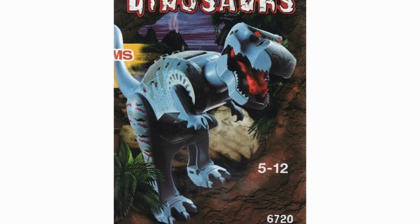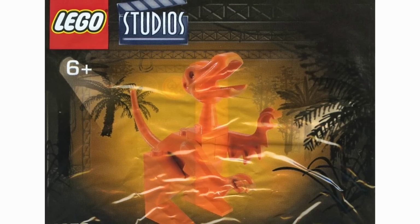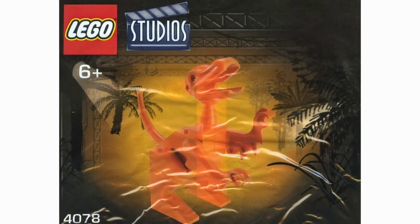You had a T-Rex in the 2001 Dinosaurs theme. This was brick built. It could be rebuilt as a bunch of other things, including a Spinosaurus, which we will talk about a little bit later. You also in 2001 got a little polybag as part of the LEGO Studios theme, which was a slightly different design for a brick built T-Rex.